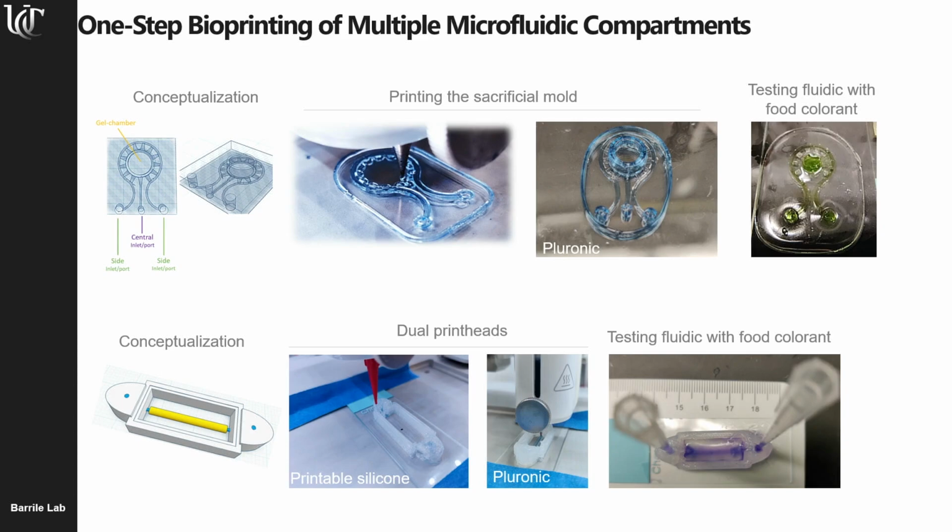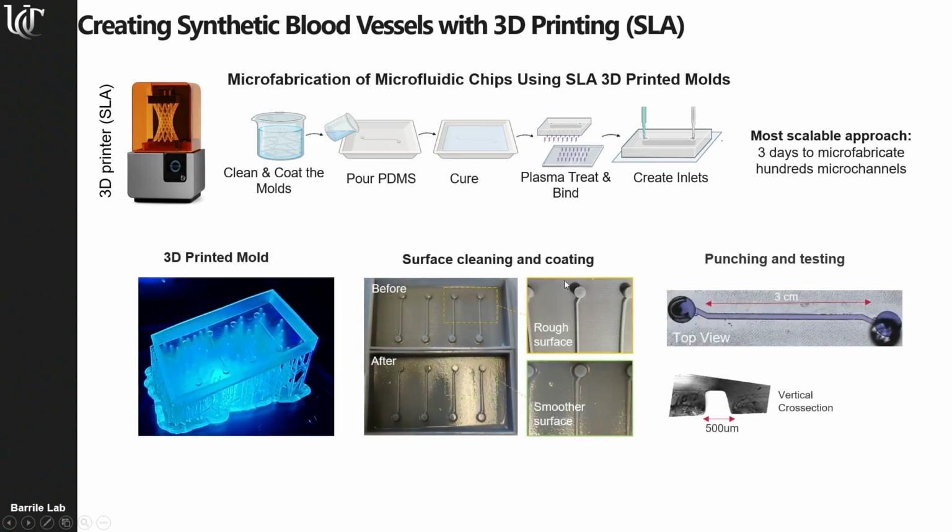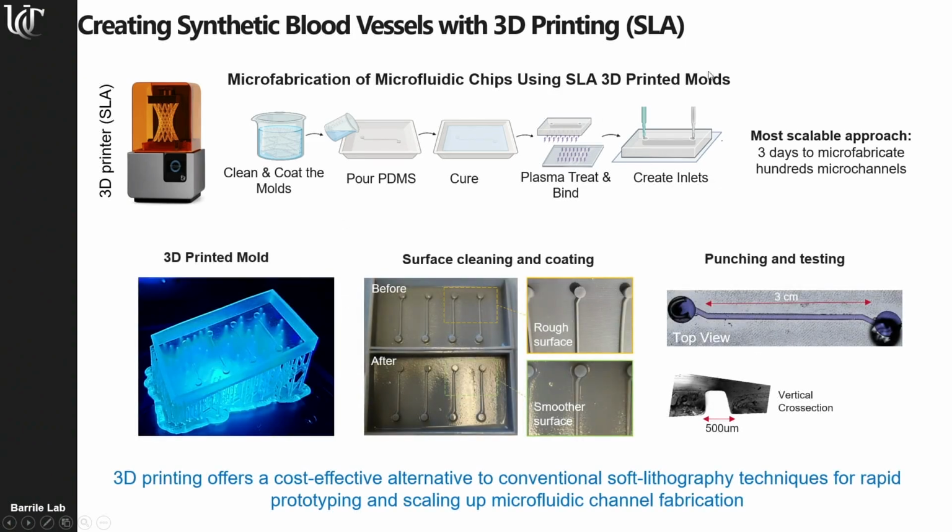So it's a great method for prototyping, but at least in our experience, it's not great if you want to scale up the system. So when we want to scale up our devices and designs, then we turn to a more robust and established 3D printing method that adopts stereolithography technology. Using SLA 3D printing, we can easily obtain a number of molds, as in this case, that can be processed and used for generating PDMS-based devices, if I find the mouse, otherwise I use my hands. There are challenges, however, with this technique.